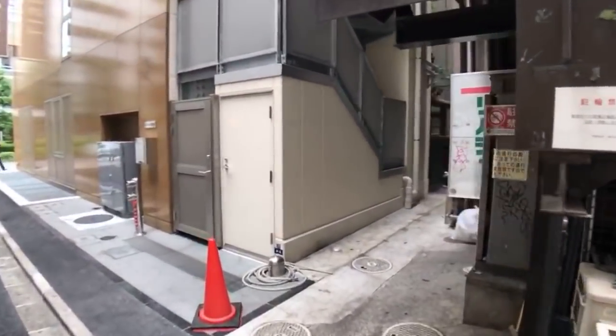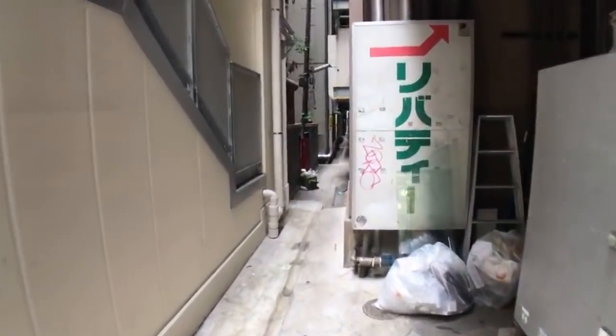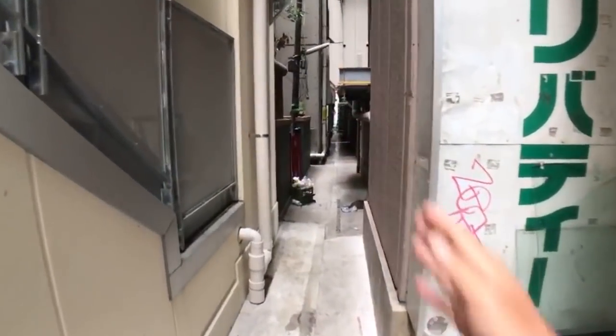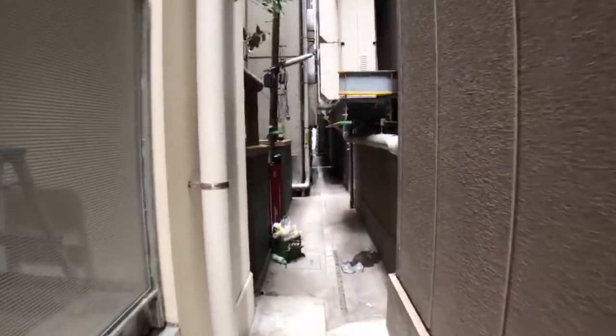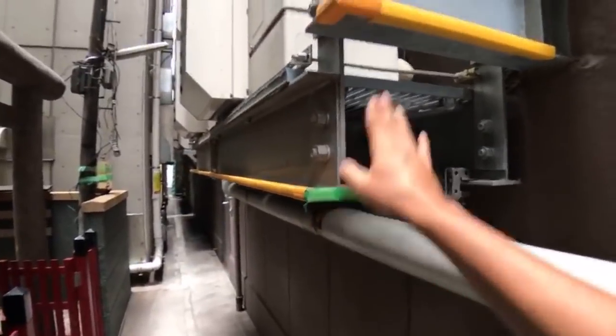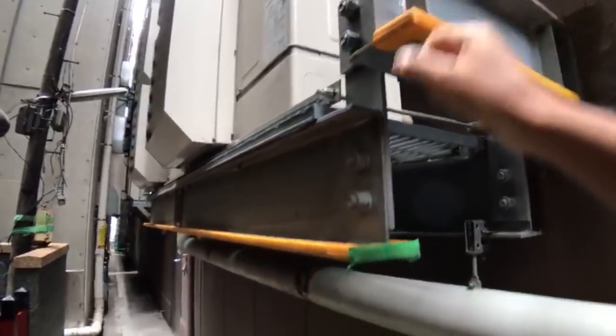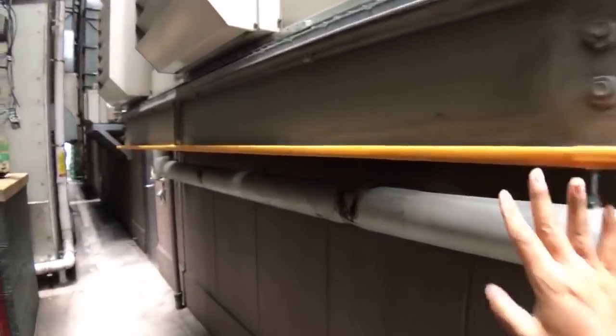Check it out. See, I told you it's open. And there's more trash. All right, this alley has been under construction for a long time. We might lose some of the signal, but I do like they put this so you don't bump your head. It's soft. Only the city of Tokyo thinks of this to protect you from hitting your head.